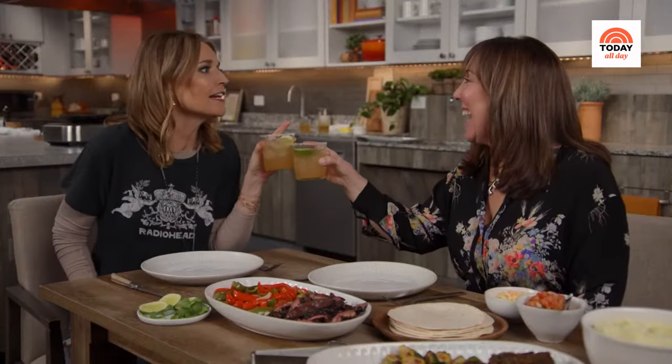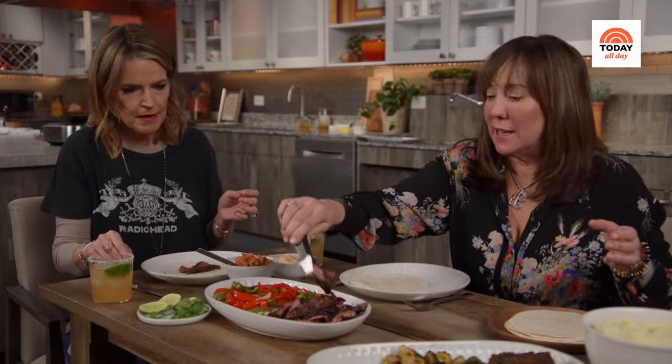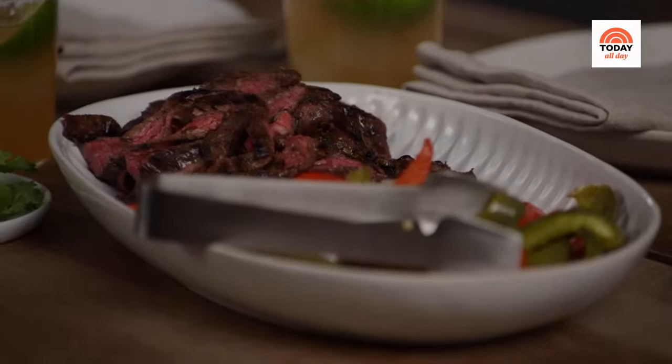Cheers! Not my first margarita. No, let's do this. We're good at this. This is so fun. Okay, so what do we do? Let's do a little bit of this. Come to mama. And then here we are with those beautiful roasted vegetables. I love it.